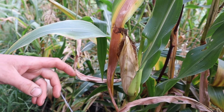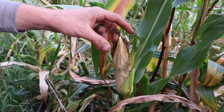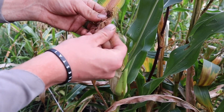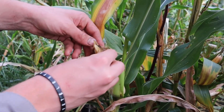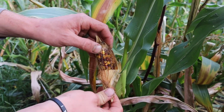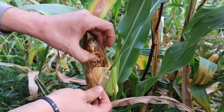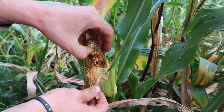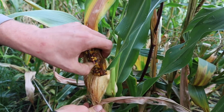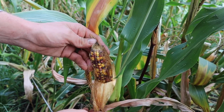Some of the things you look for when you're wondering if it is ready to harvest is a completely dry husk. You want to see the silk just fall away nicely. There's no green component to that, and it also falls away naturally from the stem itself. What you can do also is just strip it back. If you feel that there are no more green kernels and everything is nicely hardened, that also shows you that it's ready to harvest. So this one here, you can't scratch it at all. So that is all ready to go.